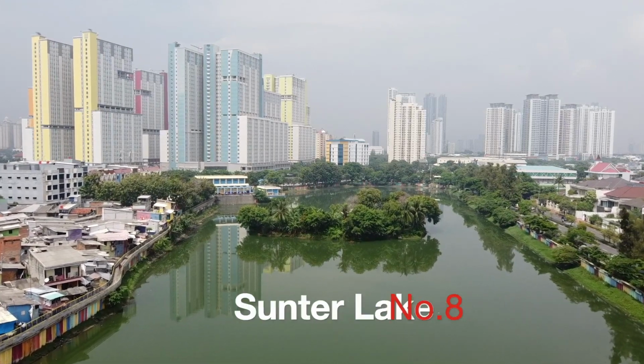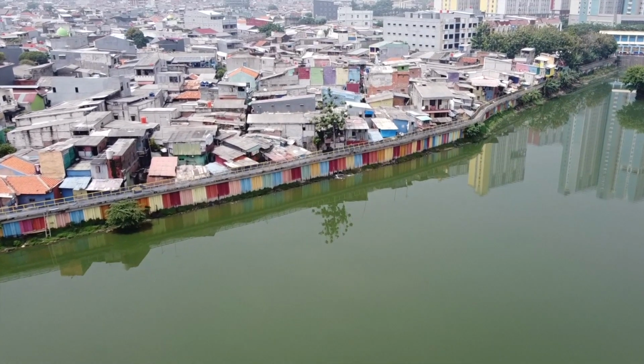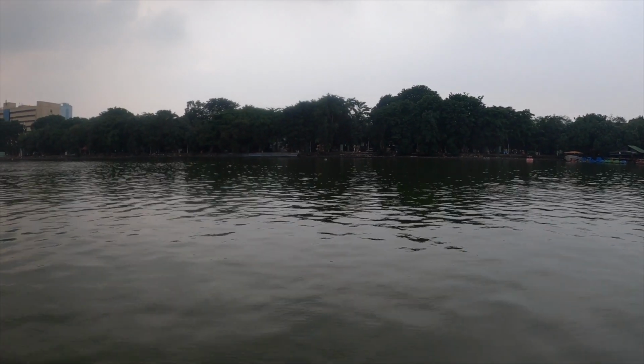Number 8 on my list of things to do in Jakarta is Sunter Lake. Most tourists have never even heard of the lake, but after reading about it in a magazine, I jumped in a taxi and I decided to walk around one edge. And you know what? It was well worth it. It was built in the 1970s as a reservoir, as like an overflow for the flooding that hits the city.